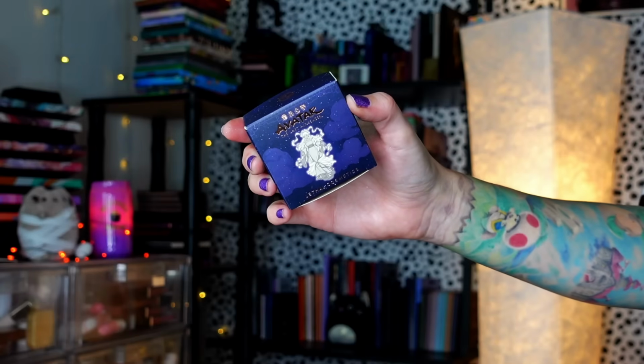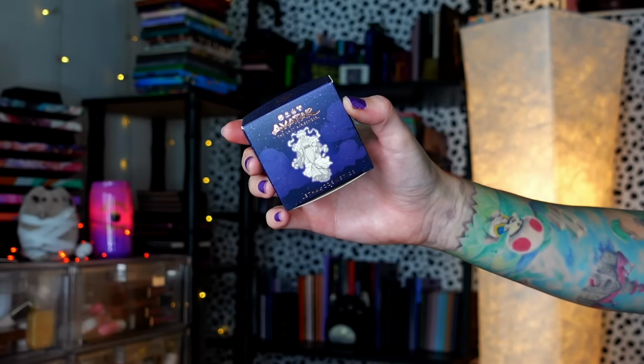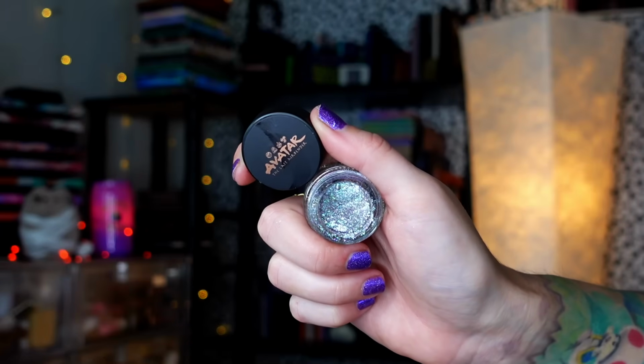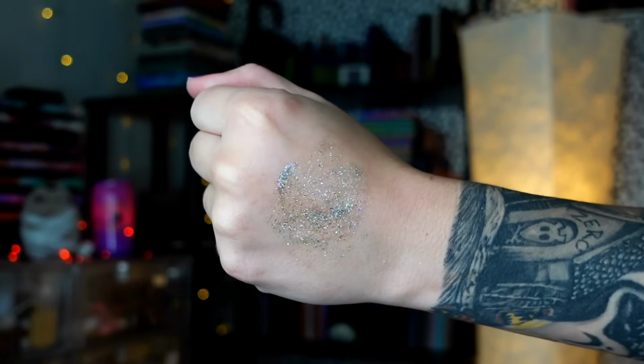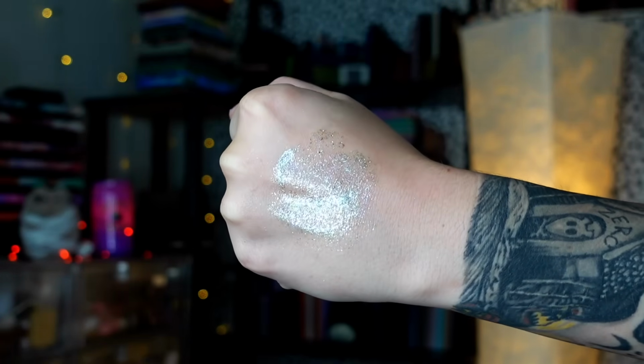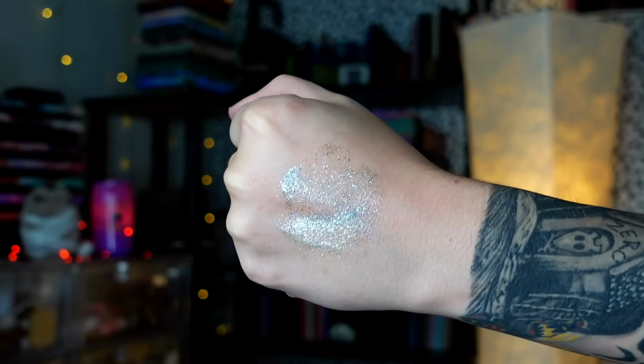And then the Yui glitter gel. This is so pretty. It's teensy tiny little sparkles. I feel like most of the glitter gels I've tried are thicker, chunkier glitters, which is cool and all, but this one's a lot more like fine little twinkles. It's so pretty.